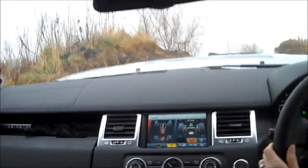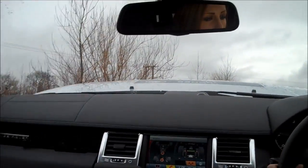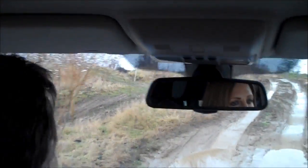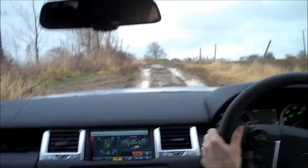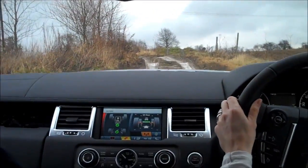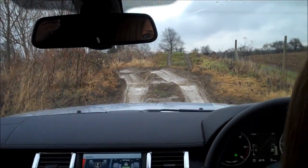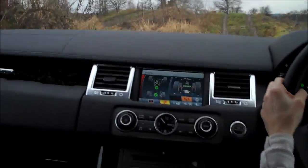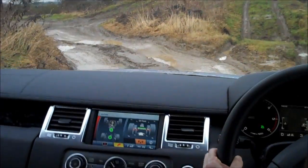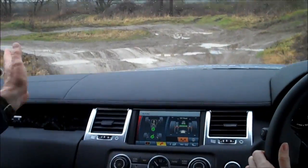Keep it nice and steady there. That's it. And at the top, a gentle curve round to the left. So we're going to be coming down the track we went up. So we're rolling around in there. Nice gentle curve.